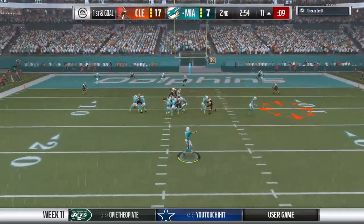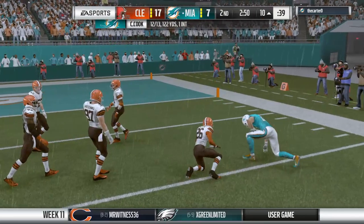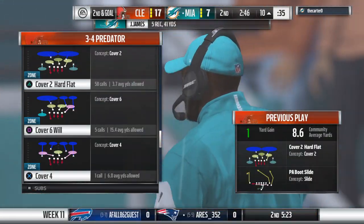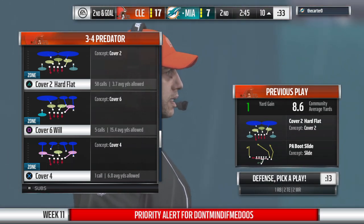Now a play fake here on first down. James has got it. Complete. 1 yard is the gain there. It'll bring up second down. I know the halftime's approaching, but I don't think he's going to want to take a break. That's his 5th catch. Yeah, they've really been targeting the tight end.